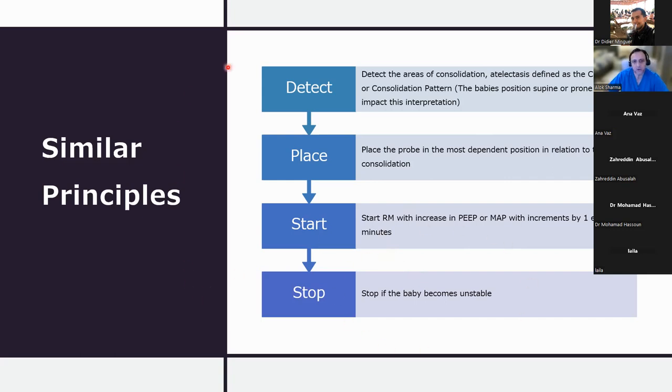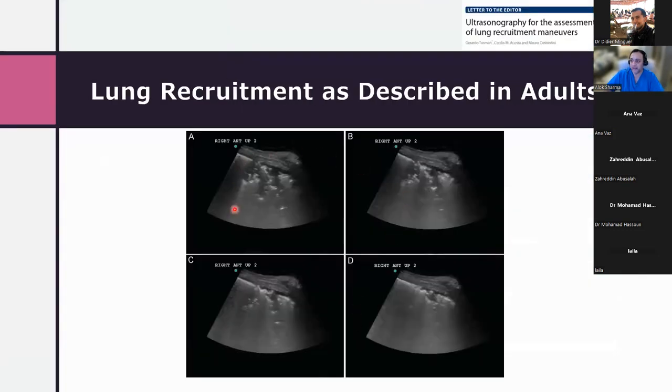So I'm just going to put it out to the group. Any criteria for neonates where you would stop? So you're increasing PEEP. You can see that the lung is progressing through patterns as described. But when do you stop? How much PEEP are you going to go up by before you achieve what you think is your clinical endpoint? So let's just have a group discussion, guys. What do we think?